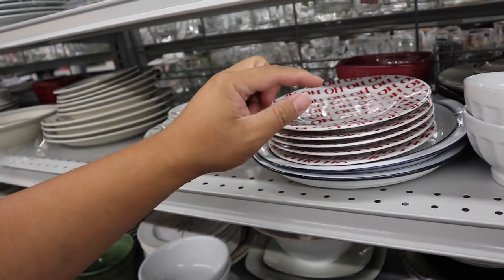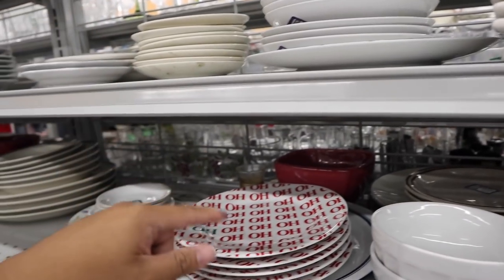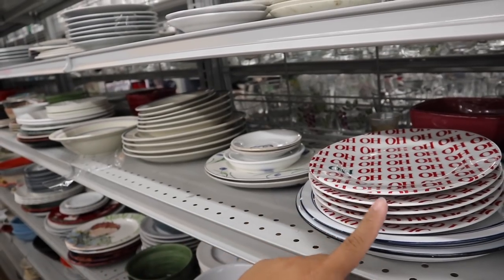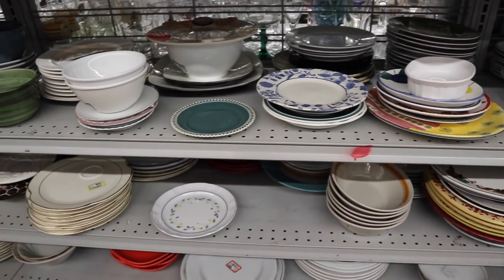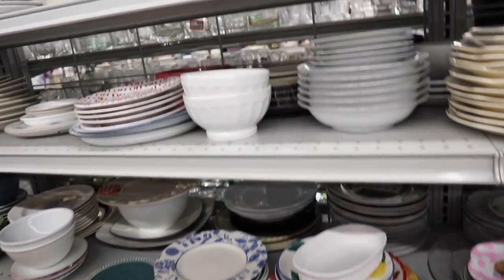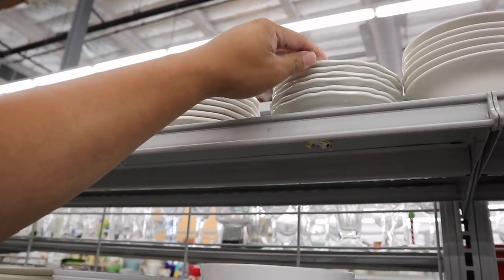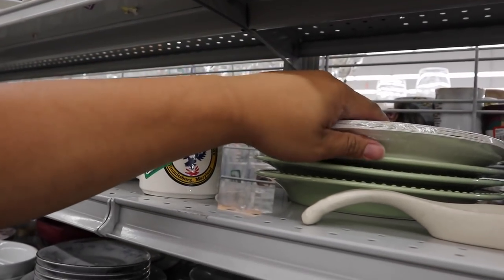each. That's $2, $4, $6, $8. That's $10 for that. Okay, so you have to be wary of when things come in singular like this that are actually a set, because sometimes you're gonna pay as much or sometimes even a little bit more than you would if you were gonna buy it in a set at the store. So stuff like that, you just have to be careful of. Though a lot of the time, sometimes they do sell them singularly also at the store, but yeah.